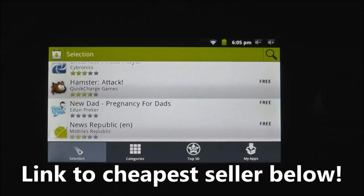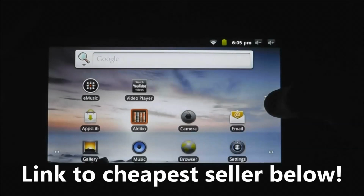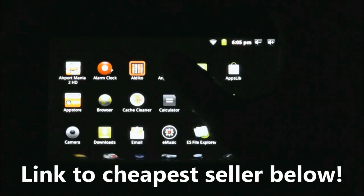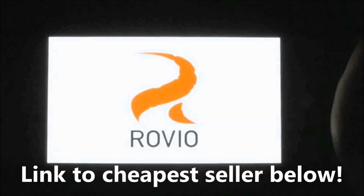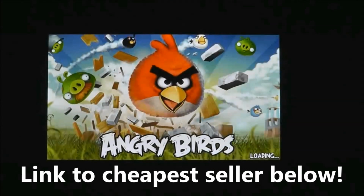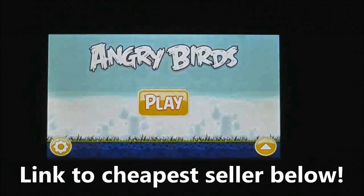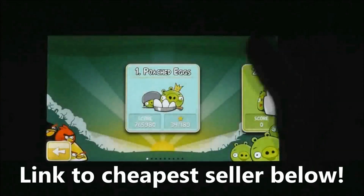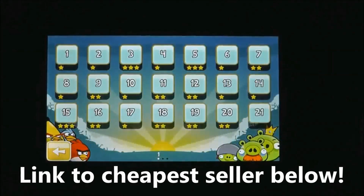Right there you saw AppsLib. Another probably shortcoming of this device is it doesn't come with the Android marketplace. It comes with AppsLib. That being said, it does come with an APK installer, so you can install the Google Marketplace from a third-party application. Also, I was able to install the Amazon Appstore, and so they have a great selection of apps as well. I've used that for my Kindle Fire, so I was pretty excited I was able to install Amazon and have all my apps on this device as well.